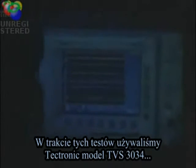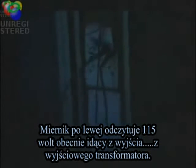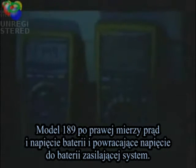Currently, for this test, we're using a Tektronix model TDS 3034B for fine measurements so that there's no question about the integrity of the measurements of our equipment. This scope is commonly available in the U.S. It may not be available abroad. Also currently being used are Fluke commonly available model 177 and model 189 meters. The meter on the left reading 115 volts is currently coming from the output transformer. The model 189 on the right is measuring current battery voltage and return voltage to the battery from the system.